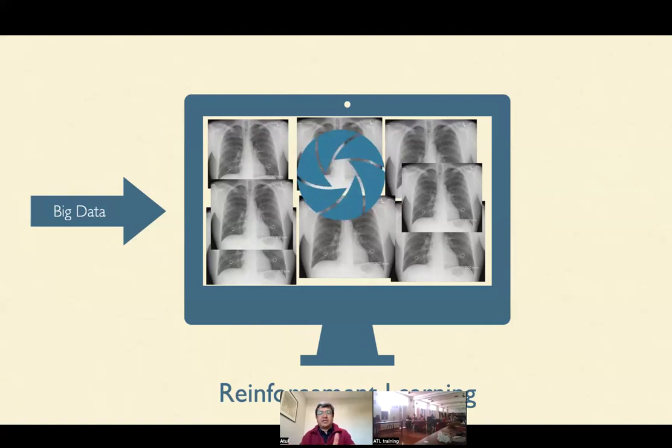the computer will give us some results and we tell the computer whether it got it wrong or right. Okay, so we are reinforcing this learning. We are rewarding the computer. So we say plus one if you get it right, negative marks if you get it wrong.